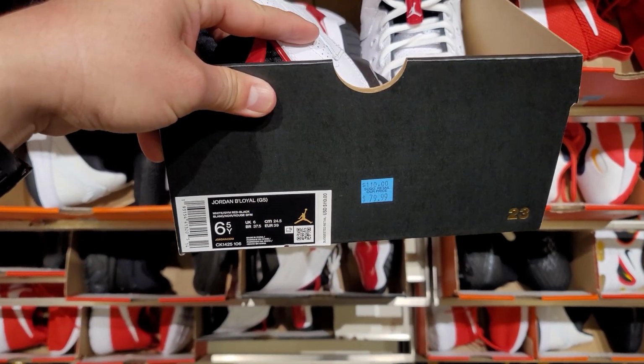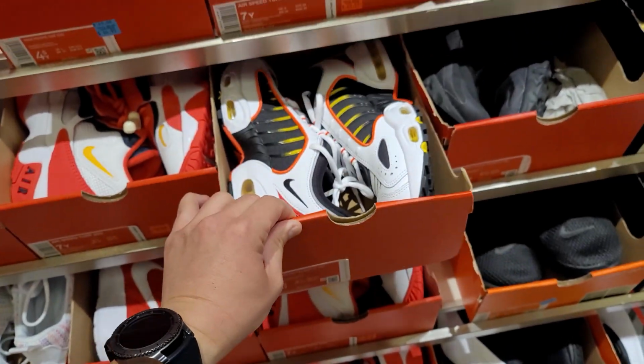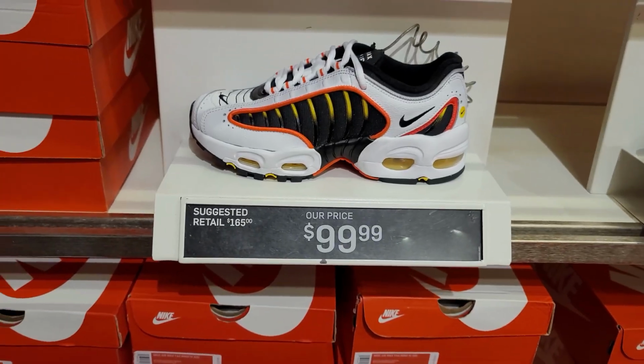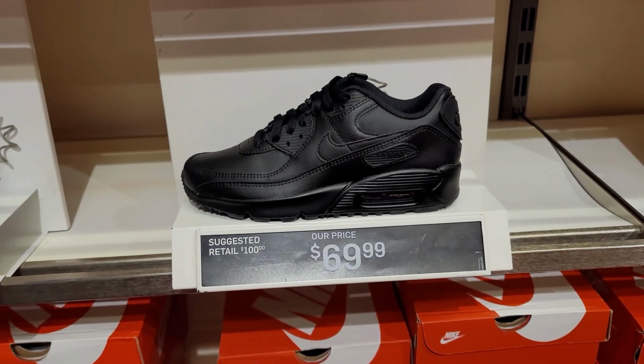The B Loyals go for $80. That's a 6.5. Tailwind 6.5. Yeah, I'm pretty sure that's not retail. They got some Presto Reacts, size 7, go for 70. Yeah, see, I knew these were. This is the one that we saw in the clearance section, right? Okay, go for $100. GS colorways, you guys.